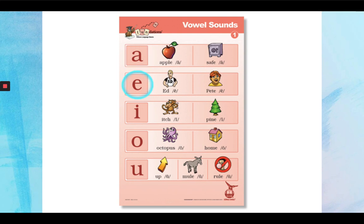A, apple, A. Good job. A, safe, A. Good job. So the short A sound goes A, and the long A sound goes A. E, ed, E. E, P, E. Good job. So as you saw there, E has a short sound that goes E, and the long sound that goes E.